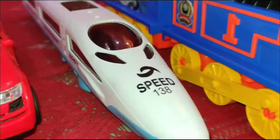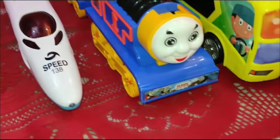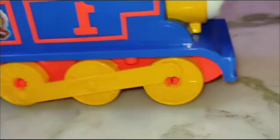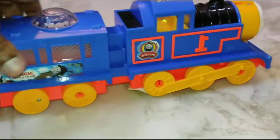You can see a high speed train. Now what is next? Number 8. A Thomas car. We know a Thomas car. A Thomas train. Wow, so beautiful it is. Yes. Let that run. Let me see.